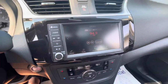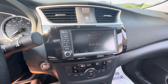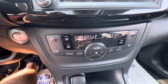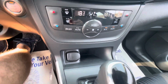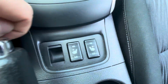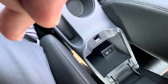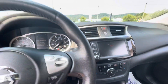Nice clean and clear display here. This vehicle is equipped with backup camera. Also wanted to mention this vehicle is equipped with Apple CarPlay and Android Auto, so that makes it very convenient. Climate control here, pretty straightforward there. 12 volt and some storage in the center here. As we work our way down, you can see that you do have heated front seats with 2 settings here in the front, cup holders, and nice deep storage here in the center console with an auxiliary and a USB, and that's how you access your Android Auto and Apple CarPlay.